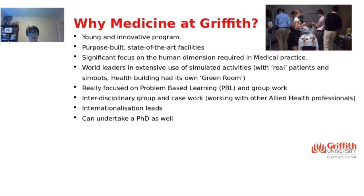As I said, there will be interdisciplinary work, so you do a lot of casework where you're working with other health professionals, not just other medical students. We do have internationalization leads at Griffith as well, and this is true, of course, for medicine. In terms of what this means for you, we have particular professors who oversee the international cohort of students within the bigger cohort. They will check in with you all the time, and sometimes organize specific social activities for you and that kind of stuff. So yeah, they're really great.